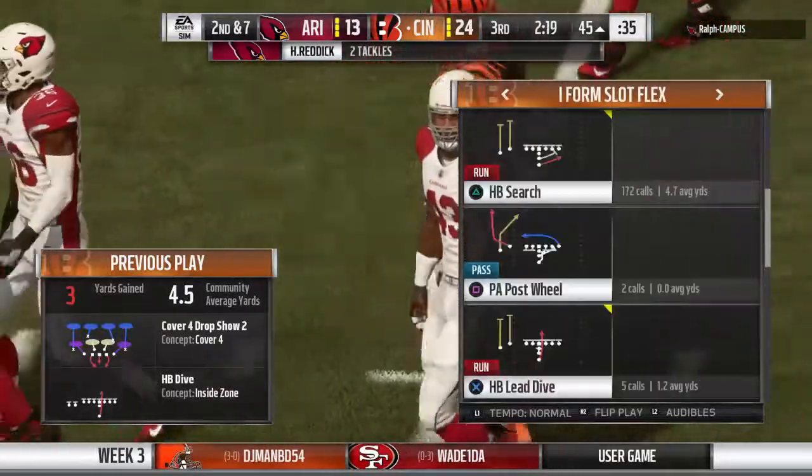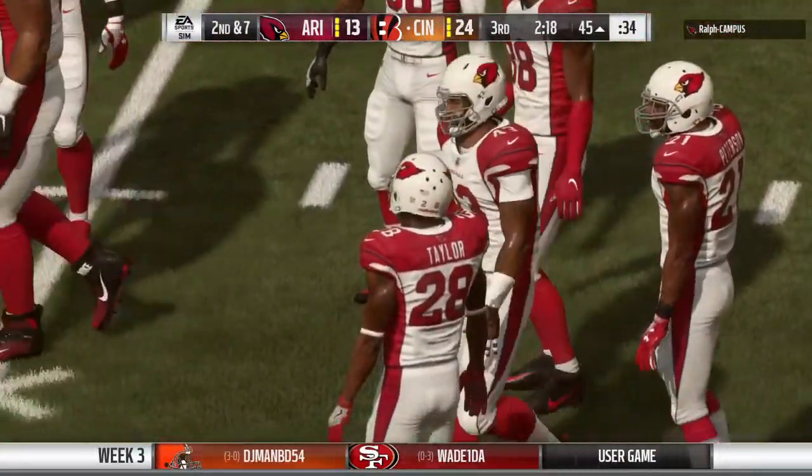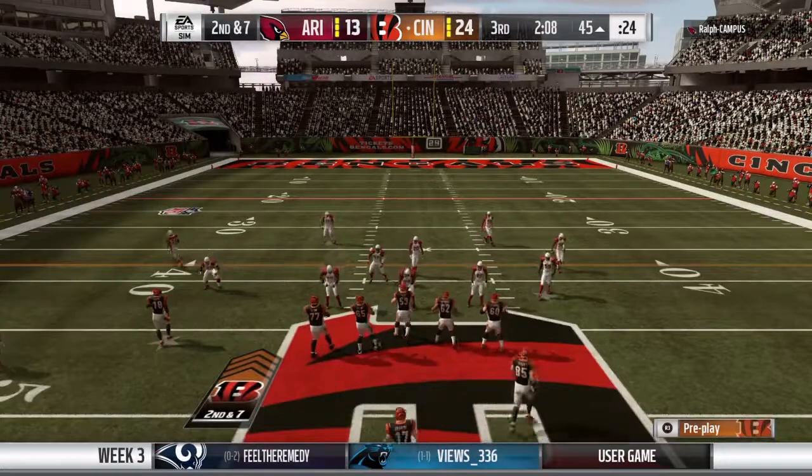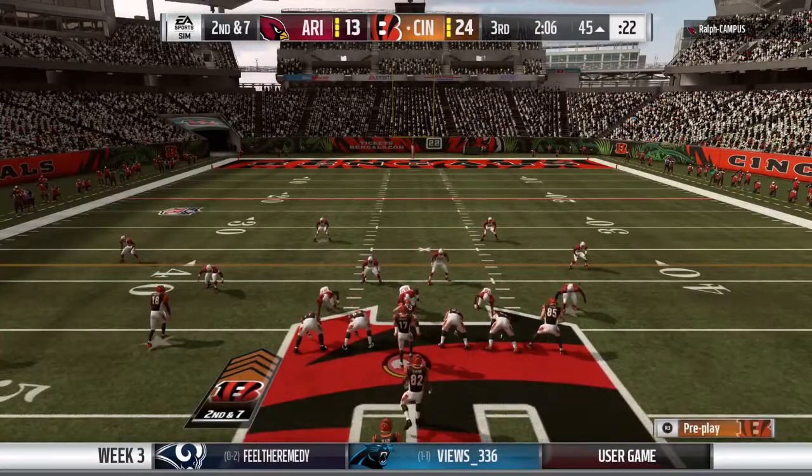Give the tackle to Hassan Reddick. Third quarter and you've got the lead. You're not ready to go into that four-minute offense to close the game out, but a running game can really benefit your team right now.